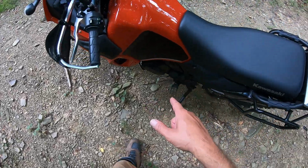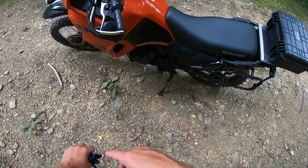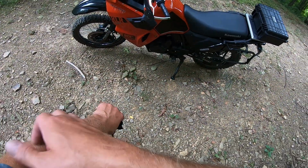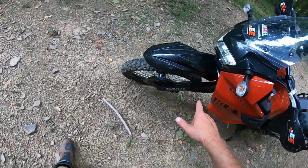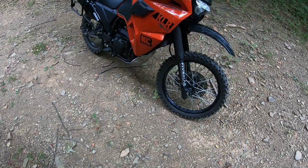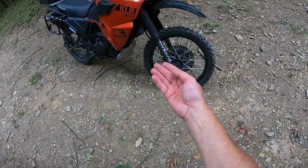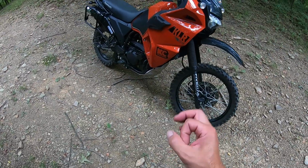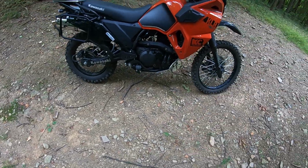Shifter, that's an extended shifter. I'm not sure of the brand on that. It may be MSR, but I cannot remember. I may have a video on that. Skid plate on the bottom. Enduro Engineering, their skid plates are awesome. They're heavy, well built. They've got just the right amount of breather holes, not large holes where debris can go through, but little slits.